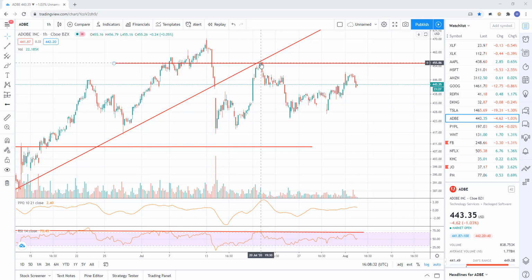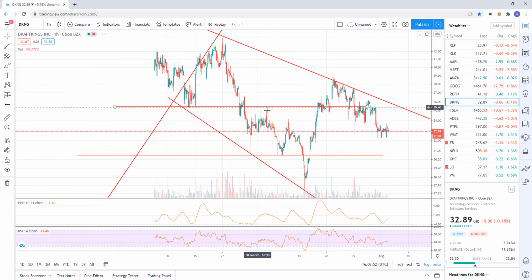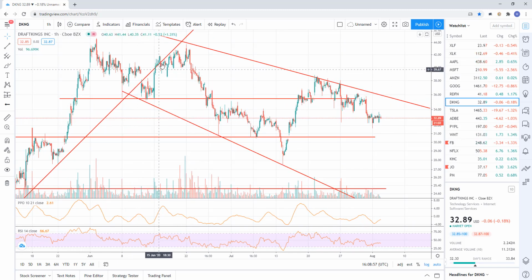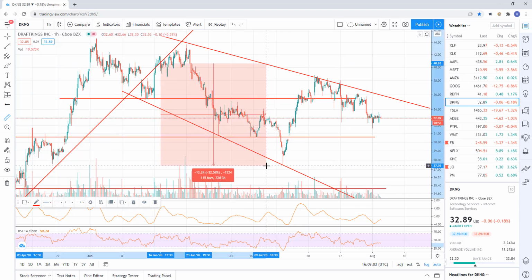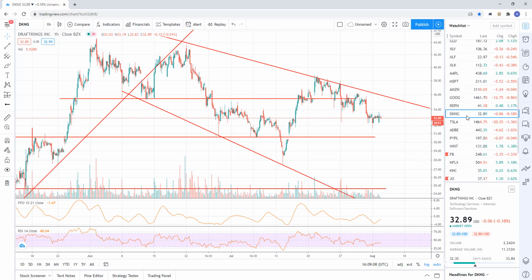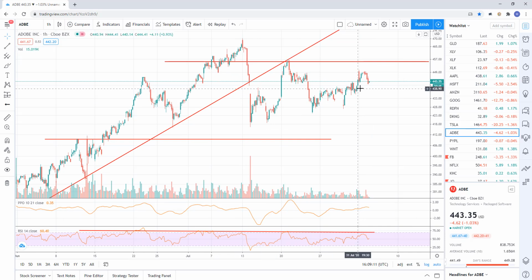And then we had a back test. The back test was rejected and failed and started to grind around. We're just going sideways right now. But in general, looks good. It's broken down, moving sideways. It's very similar, I think, to what DraftKings did. You can see this is DraftKings. This was your uptrend line in DraftKings, and it broke down, back tested, chopped around, then it broke down. And from the back test, that was a 32% drop. So looks good. I think that's what Adobe is setting up to do, going back to Adobe.